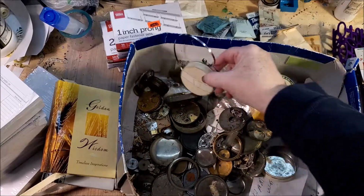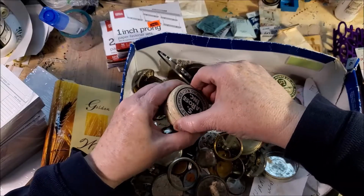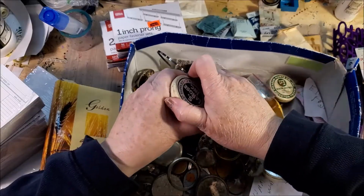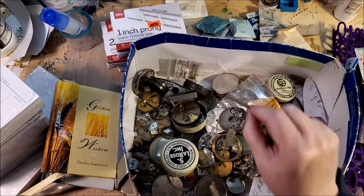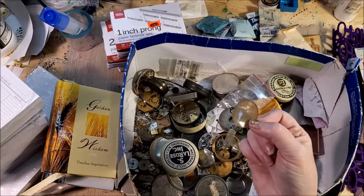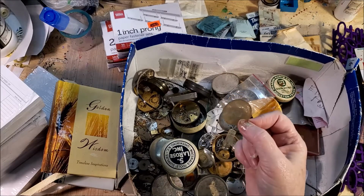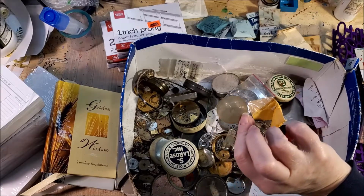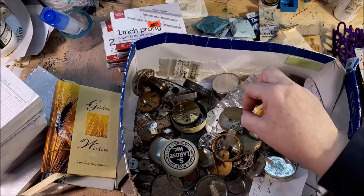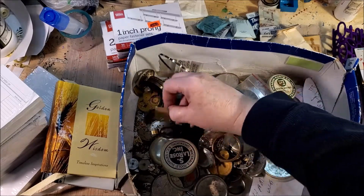Oh, what's in there? Yeah, it's another watch, I'm sure. I can't get it apart. Now, a lot of the watch faces that were in those little envelopes, since they're plastic, had dry rotted. And this, while it's really pretty, it crumbles. So it will turn into dust. And that's a lot of what's in this bag.